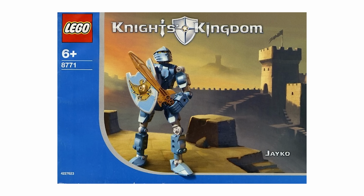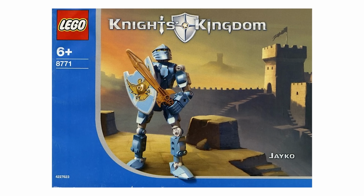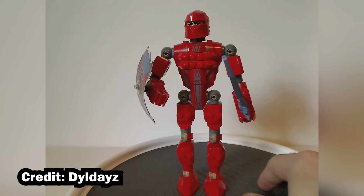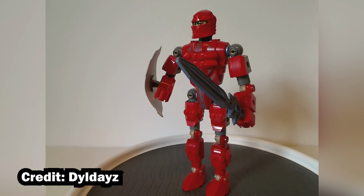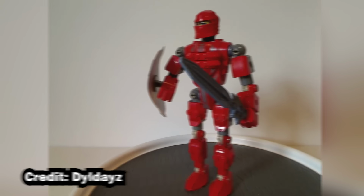These set images make them look like hard plastic, but what if I told you that they were actually paper? Yup, a shield made up of very thin cardboard, which according to various reviews, fell off extremely easily because it was only attached between a couple studs, not to mention how warped and bent the shield would become.